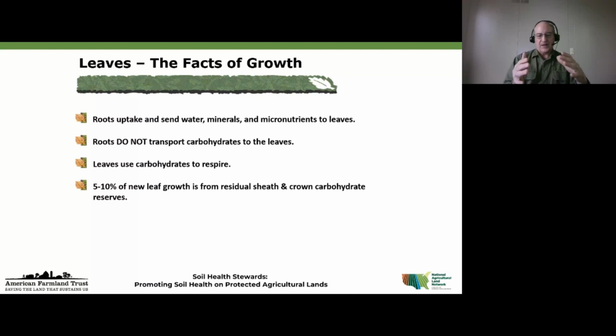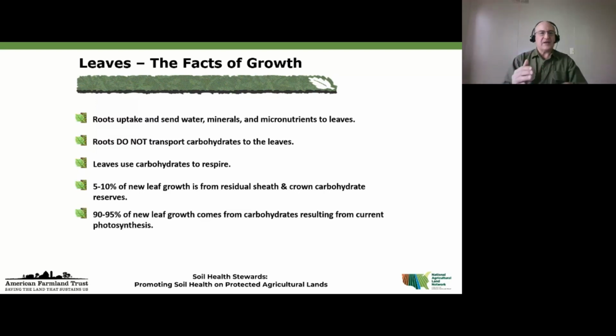Recently, they have found that there's a carbohydrate storage area in the node of a grass. If you run your finger up and down a grass stem, there's that bulgy part. That grass node has a small carbohydrate storage area. But only 5 to 10% of new leaf growth comes from stored carbohydrates. Where does the rest of it come from? 90 to 95% of new leaf growth comes from carbohydrates resulting from current photosynthesis. That's big. That means that for that grass plant to keep growing, it needs to start cranking out carbohydrates with current photosynthesis. So the bottom line is, it takes leaves to make leaves. Having leaf area out there is critical to plant recovery and keeping those pastures healthy.